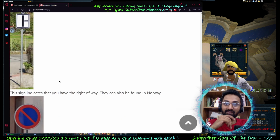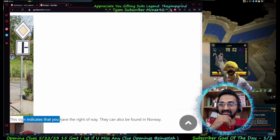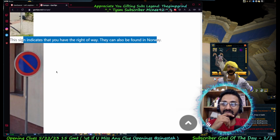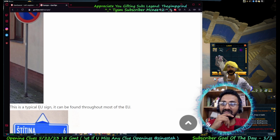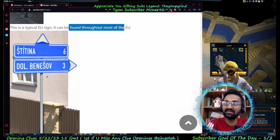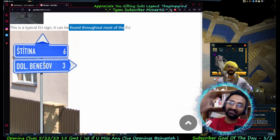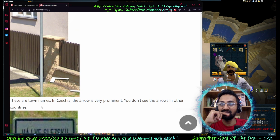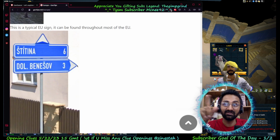This sign indicates that you have the right of way, which can also be found in Norway. Okay. So this means you have the right of way. Okay, interesting. This is a typical EU sign, can be found throughout the EU. Yep, okay. Accent on the S and I. But also it has little arrows at the top. Means that is that way, that is that way. Okay. These are town names. The arrow is very prominent. You don't see arrows in other countries. Okay. So, you've seen little arrows like that in blue sign.